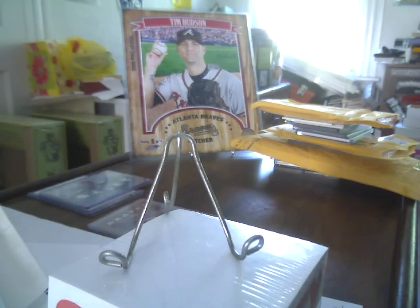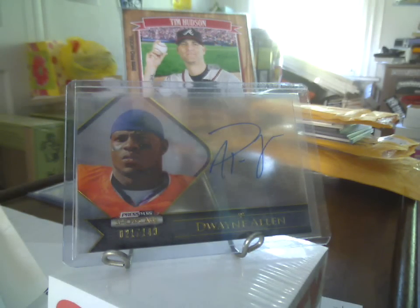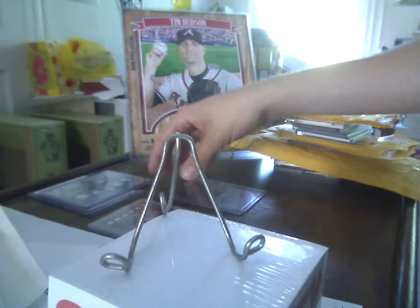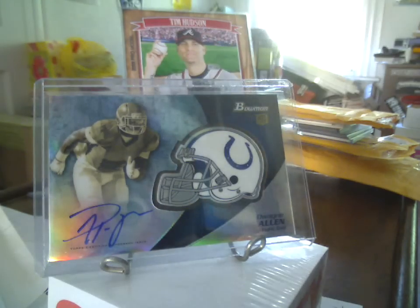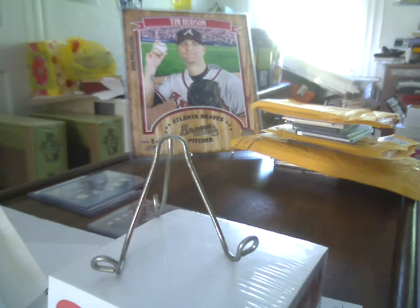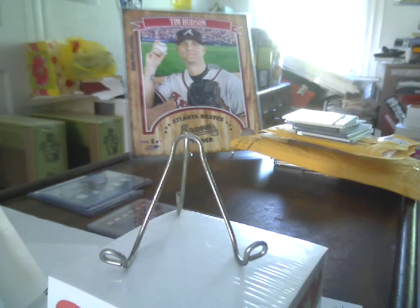There were 3 total cards, one of them set aside for another YouTuber. And I did get these: Press Pass Showcase On-Card Acetate Autograph, 21 of 49, of Dwayne Allen. And I was surprised to see this one wasn't numbered. I thought it was some sort of refractor type of deal, but I guess it's not. 2012 Bowman Colts helmet with him apparently in some kind of blacked out college uniform, also on-card, Dwayne Allen. So adding a couple of relatively inexpensive ones for the Colts PC. Like I said, I'm not going to go completely insane this year and load up on that, just because not all of those guys pan out, but I do hear good things about him.